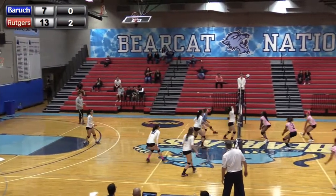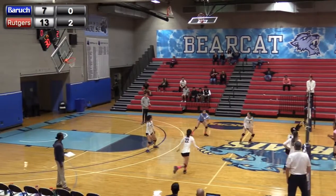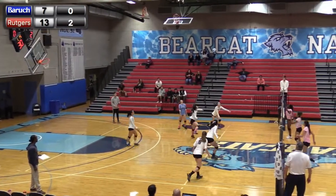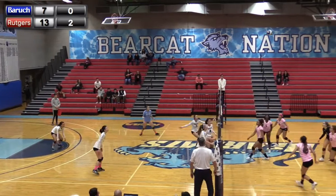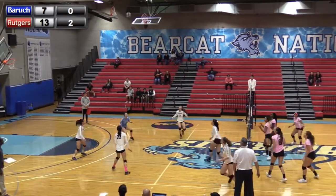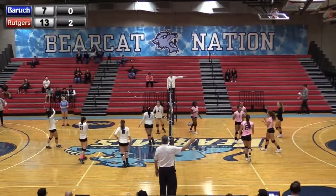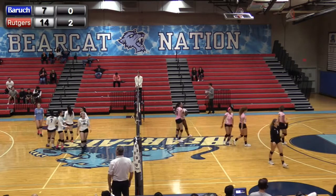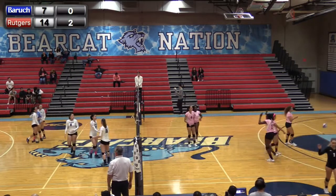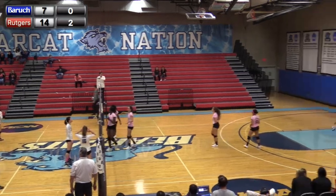Oh, and the overpass. Let's see if Baruch can execute. Oh, and they send a free ball back over. Standing down ball. Controlled well. This ball goes outside. Stella took a little off. Clean set to the outside. She swings line. Oh, off the net. Kind of messes it up. The bump set a little tight. Oh, and into the net. Rutgers goes up 14-7. Biggest lead of this set so far. Not looking so good for Baruch right now.